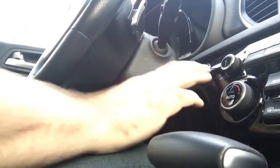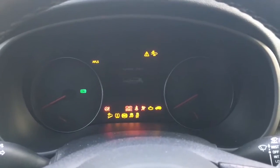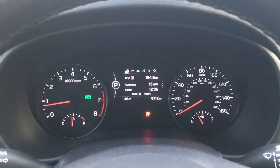It's the 2017 Kia Sportage SX. So let's go for a drive. Alright, so let's get right to it. It's going to be a little bit of a bumpy ride for right now, but it's all good.